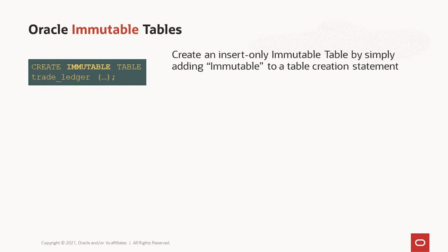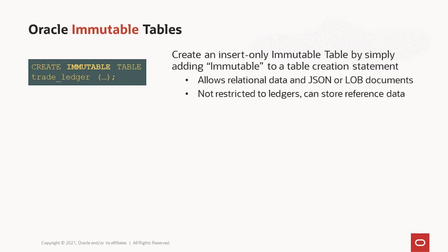So how do immutable tables work? You create an insert-only immutable table by simply adding the immutable keyword to the table creation statements. Immutable tables allow normal relational data, but they also allow documents like JSON and logs. They're not restricted to ledgers. They can store reference data.